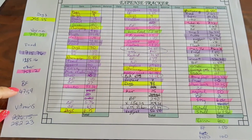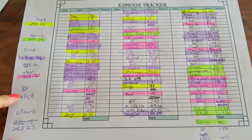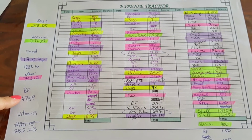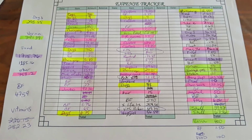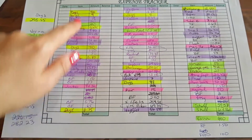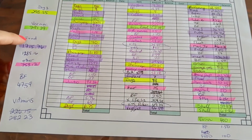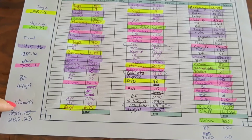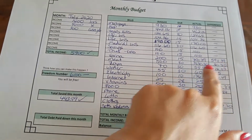Then we have the bank charges for when I do use a debit card to draw money. Unfortunately, where I am here, they just kill you on bank fees. And then I have my vitamins, which are every month. So it's a normal expense for me. So I break that down into my different categories. I highlight by category, and then I add up my total amount so that I can see by category how much I spent. And then I go ahead and transfer that to my monthly budget. And that's where I get my differences.